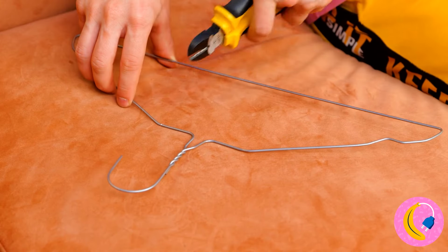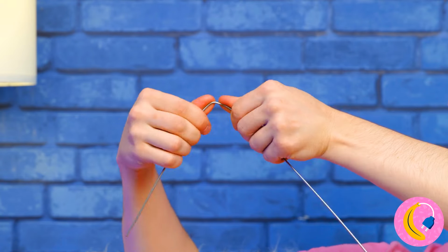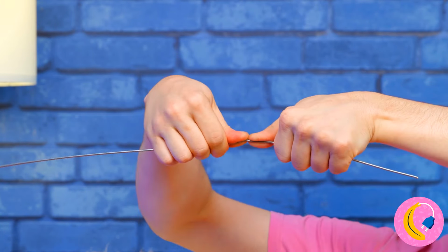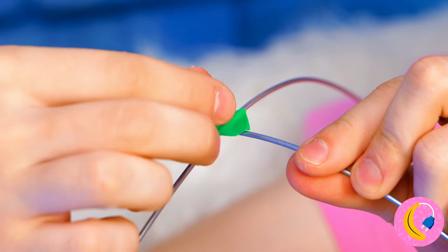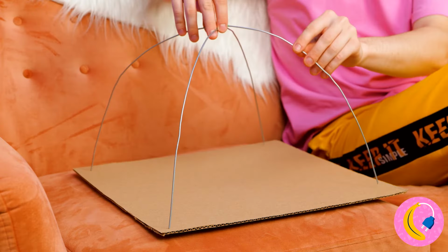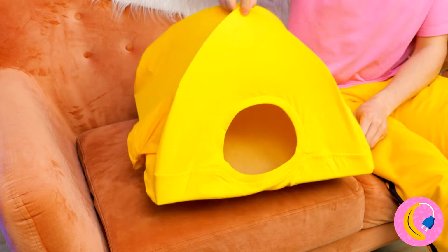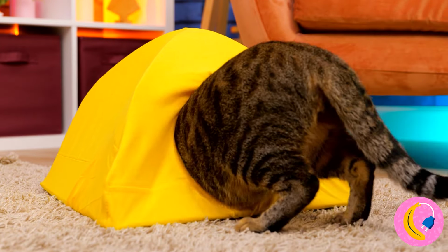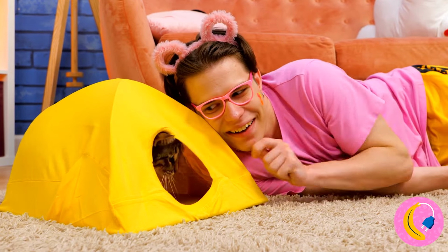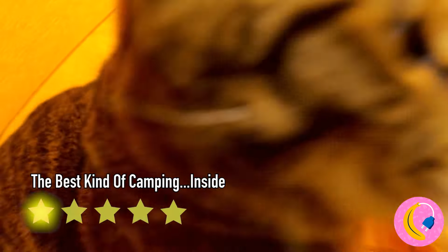Let's use this hanger to help. Cut it up. We'll need to do a little bit of bending. Add a little tape to secure these arches in place. Place on a cardboard base. Just poke through. Cover it up so that it's a little tent. Your cat will never want to leave. And look who's up for a game of catch the finger.